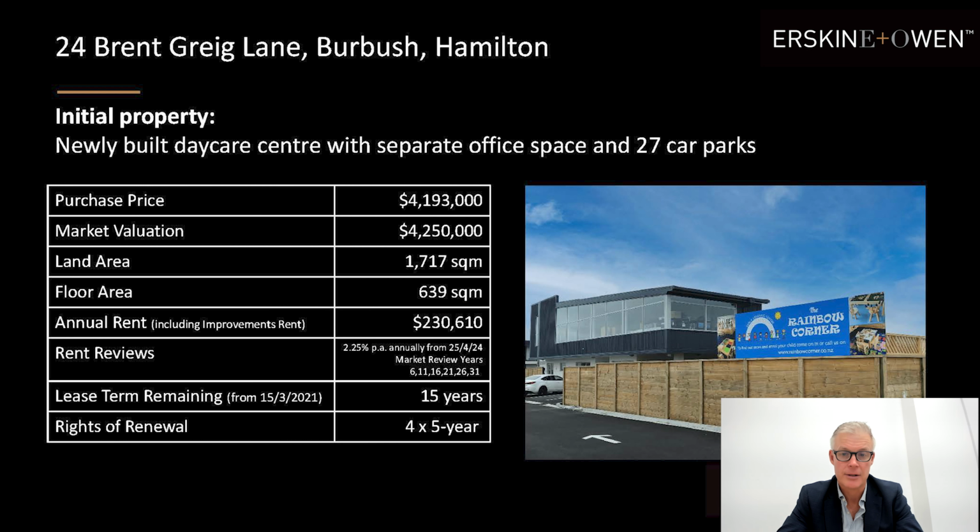Moving on to the finance side of things, so the equity requirements and the bank funding. For the current offer, the total funds required is 5.39 mil, and we've got bank funding at 1.94 mil with the ASB, who continues to fund the syndicate, and so therefore we've got equity requirements of 3.45 mil. So that's the current raise that we're in the middle of at the moment.